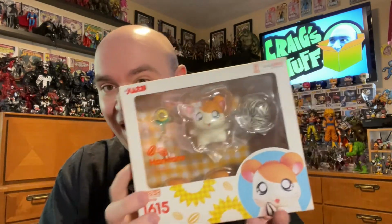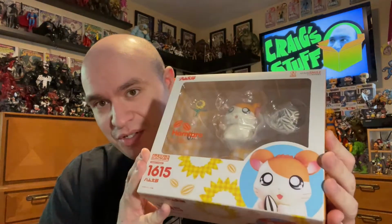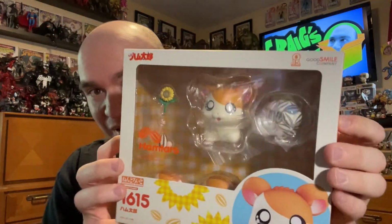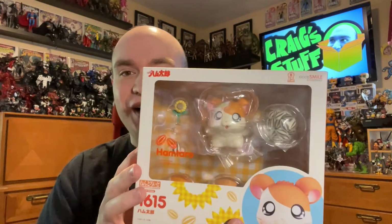I'm very, very, very excited. Anyway, enough of the excitement. Let's just take a look at the packaging here. We have the larger deluxe packaging for this figure, which is really weird because the box looks really empty. They probably could have fit everything in the smaller packaging if they wanted to.